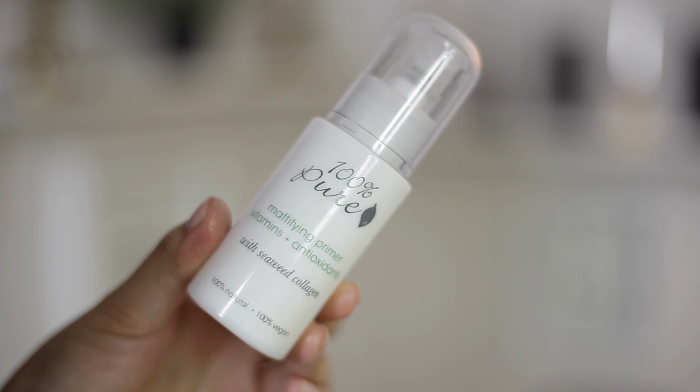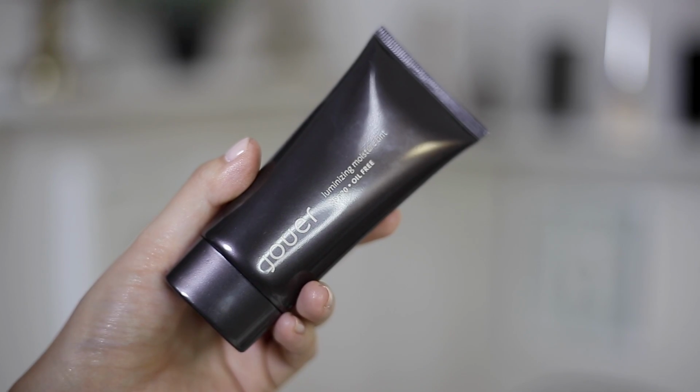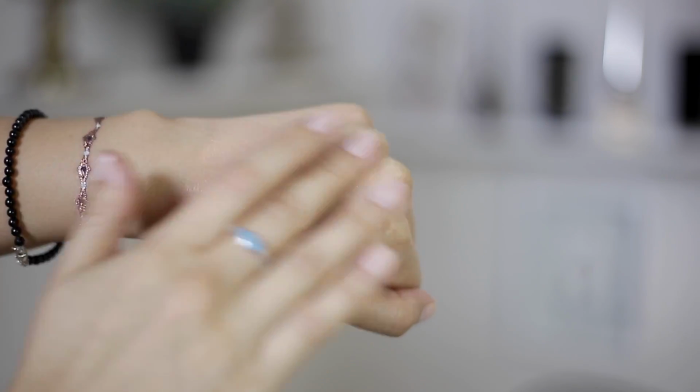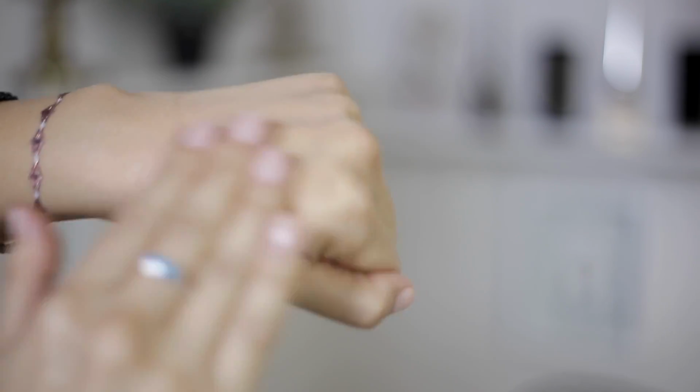Let's move into this week. First thing is, I'm pulling this baby out because I love it and I just wanna give it a good go for a week and see if I still love it after a week. The 100% Pure Mattifying Primer, Vitamins and Antioxidants. Another oldie but goodie, the Jouer Luminizing Moisture Tint. I'm wearing this today and a little bit of concealer under my eyes. I just really love this stuff and I forget how much I love it and I don't give it enough of a shot. So I am gonna pull this out for a full week and use it.